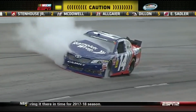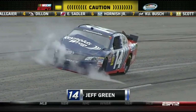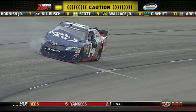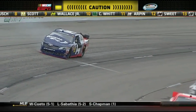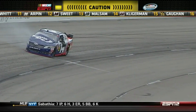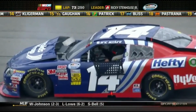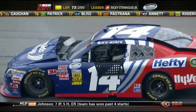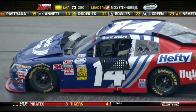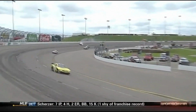Got a car in trouble. Jeff Green. Yeah, I heard a blow. Hard lick on that right front. This could have been the case they had brake heat. Yeah, that has the makings of a right front going down. Probably melted that bead. We saw that happen to Darrell Wallace last night in the K&N Series race, where he got in the corner and the right front tire just let go because of that bead. These tires just don't take so much heat. The brakes will withstand that a whole lot better than the tire will. Look at what happened to Jeff Green. Oh, wow, man, that was a hard lick.